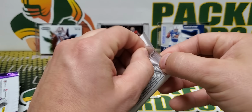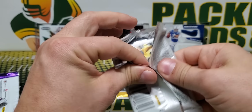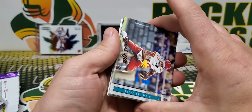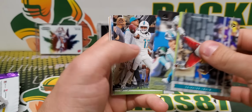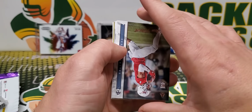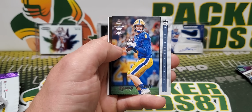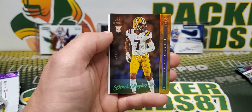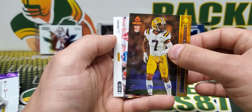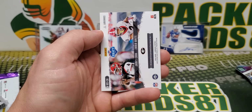So 2022 Luminance, there is a hit in here for sure. Let's see if it's an auto or a jersey card. Probably an auto because it's all thin cards. Tyreek Hill, McCaffrey, Waddle, Robinson, Jalen Tolbert, Kyler Elam, Kenny Pickett, and Derek Stingley Jr. out of 249. And our auto, is this a dual auto? James Cook, Zamir White, autographs.